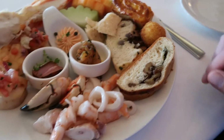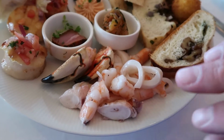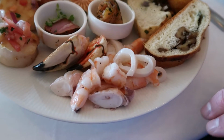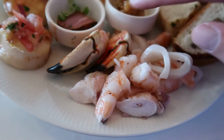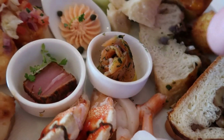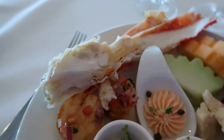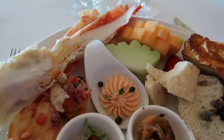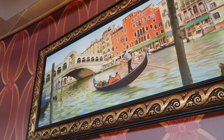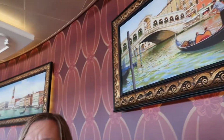This is supposed to be a seafood salad with octopus and shrimp, crab claws, scallops. That's smoked salmon. That's another type of salmon, and some crab legs. The nice thing is these are all cut in, so it's a lot less messy trying to get out the claws or the shells. With the Venice theme, they have portraits around the dining area for Venice and with the canals.